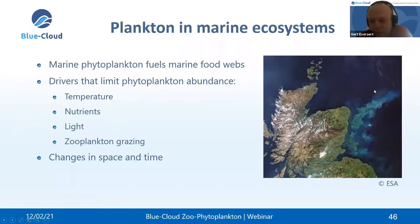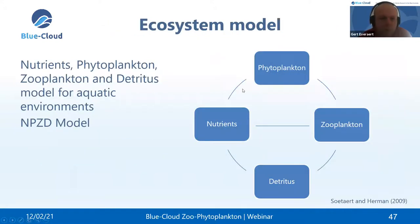We are here in the North Sea at the eastern part of Scotland. You see clearly a phytoplankton blooming area there in the greenish color. But if you go 100 kilometers more to the north or to the south, you end up again in this more dark colored marine environment where no blooming activity is taking place. And that's exactly what we aim to study here: why this is the case and how these different drivers interact with each other.